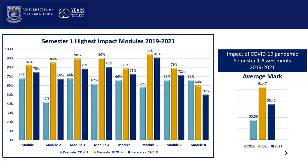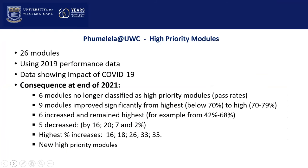So we want to be considering, as we go forward, in terms of tracking what's going on in this module, the Siyaphumelela UWC project identified 26 modules that we wanted to be looked at as high priority modules. We obviously used the 2019 data, and we looked at the impact now of COVID-19 on that data. And the consequence at the end of 2021 is that six of the modules are no longer classified as high or highest priority. So they disappear off the list, right?